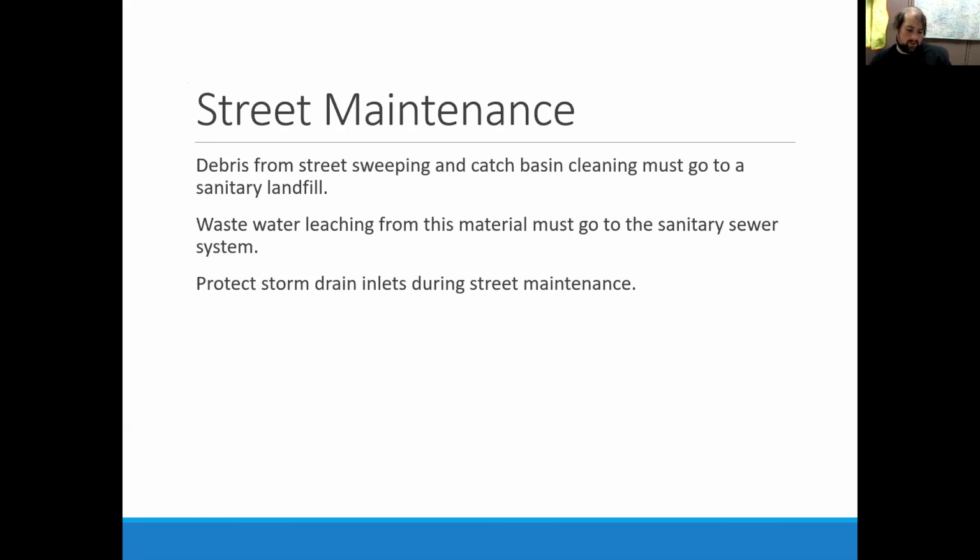All right. For street sweeping and catch basin cleaning, make sure that you dispose of the remnants, both water and debris, in a sanitary landfill or sanitary sewer. None of it should go down the storm drains.